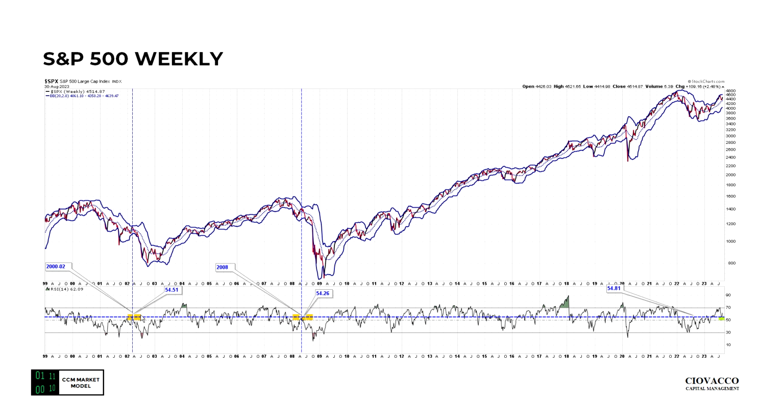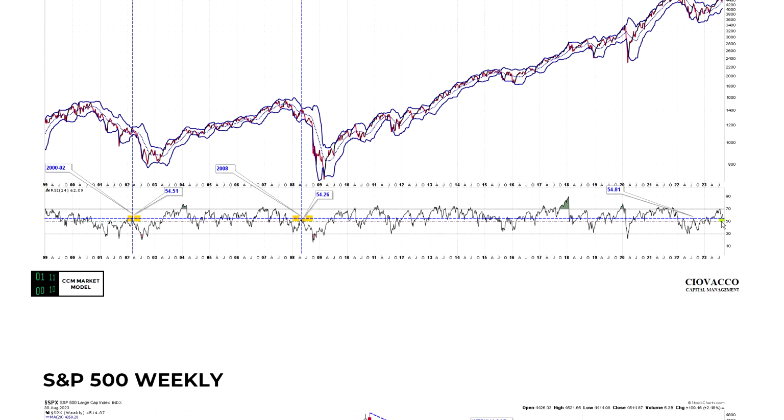Until very recently, it was difficult to differentiate between a failed rally within the context of a bear market, and the rally off the October low. Now, we've exceeded those levels. What once acted as resistance may now act as support, and we're getting a bounce at a logical area.